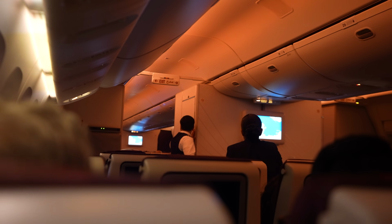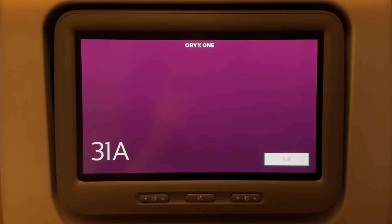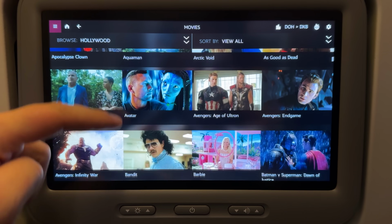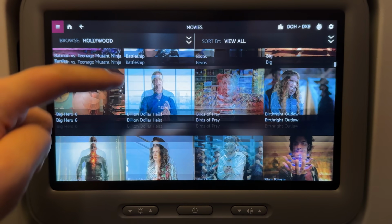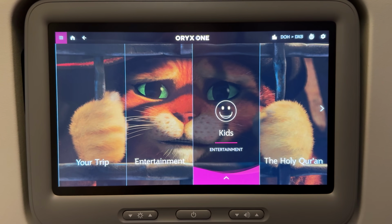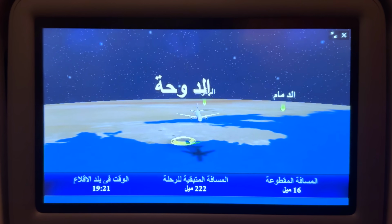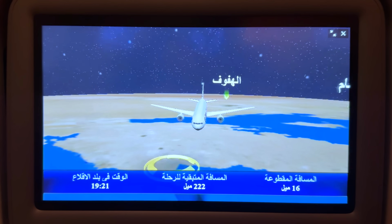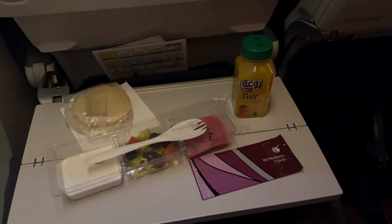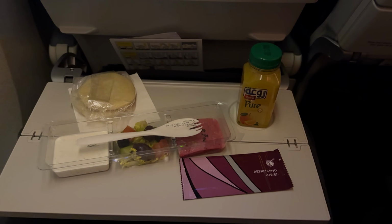Now that I was in the air, the meal service would soon be starting, but before then, I wanted to see how the economy entertainment system compared to the first class. Beside the fact that this screen was much smaller and more dated, it still had all of the same movies and TV shows along with all of the different menus. But the only real big difference was the in-flight map on this one looked pretty ancient. Anyways, now that I was done with that, I got served some naan bread and a bunch of little snacks, but what was being served up front?